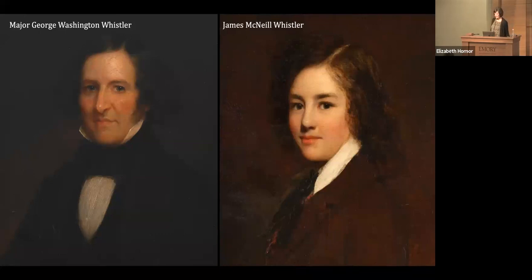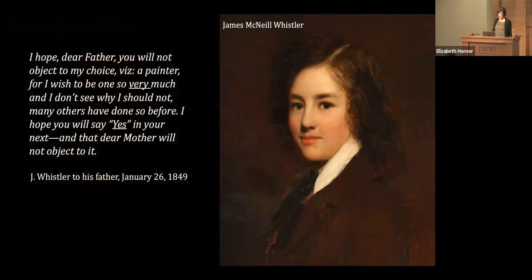Solidified his desire to be an artist. So his father was back in St. Petersburg, he was in London, and he wrote to his father, "I hope, dear father, you will not object to my choice, viz. A painter, for I wish to be one so very much, and I don't see why I should not. Many others have done so before. I hope you will say yes in your next, and that dear mother will not object to it."